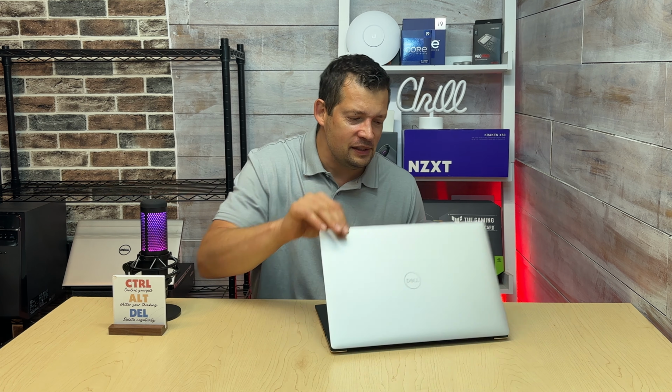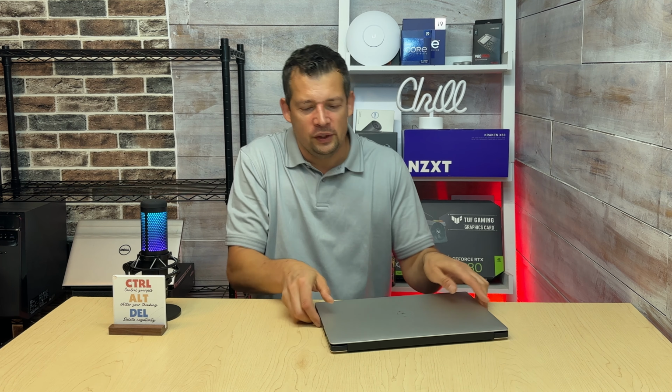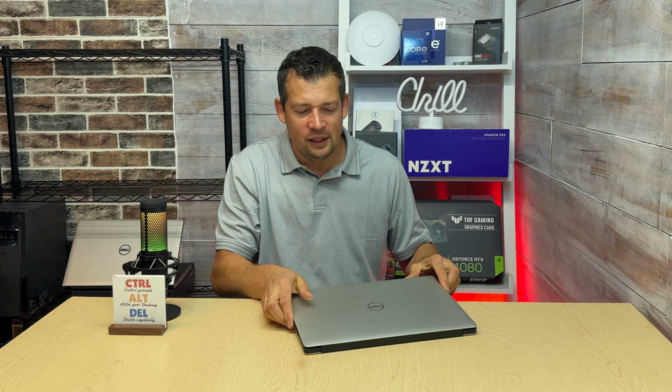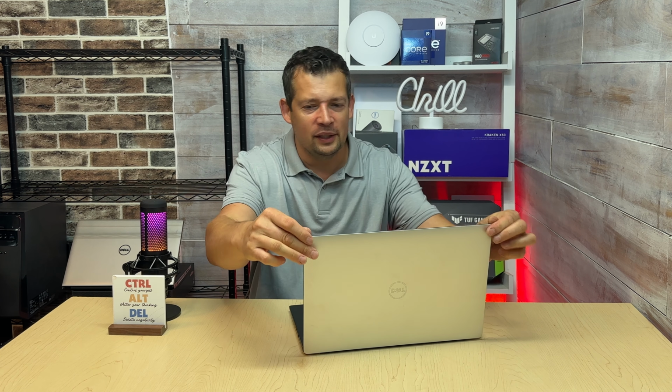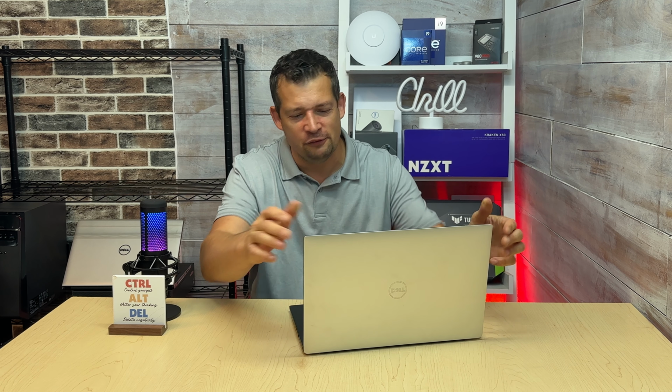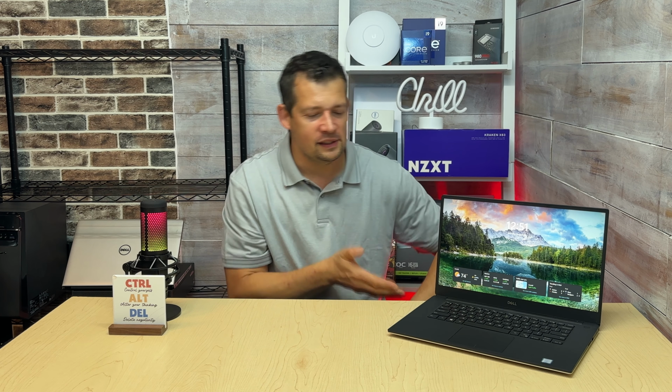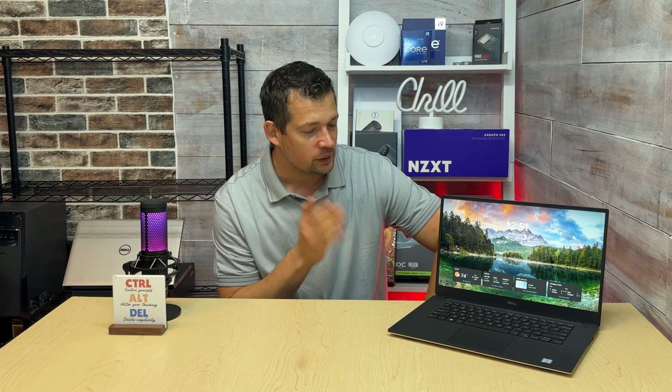Again, the hinges, there are absolutely no issues when you try to move this. This is firm. It doesn't move. It doesn't budge. Same thing with the screen. When you try to do anything like that, it's still firm and solid. This is what I expect when you buy a machine like this in this price category, and this completely delivered what we asked for.